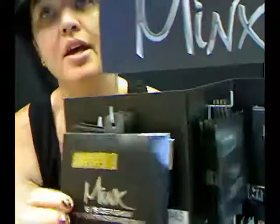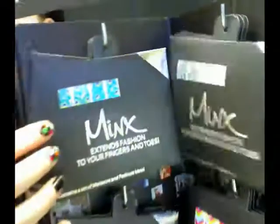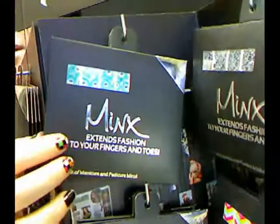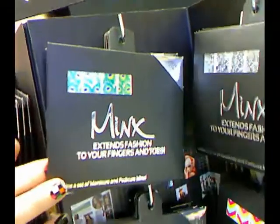All right, and then we've got the Peacock. The Peacock is really nice. And that one is really shiny chromey. I'm kind of bummed it's a retail, but it's a very popular pick in the retail line.